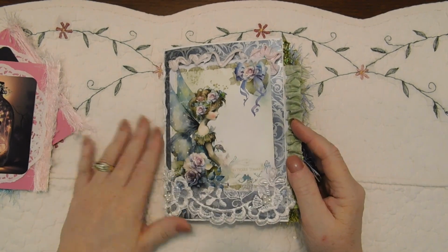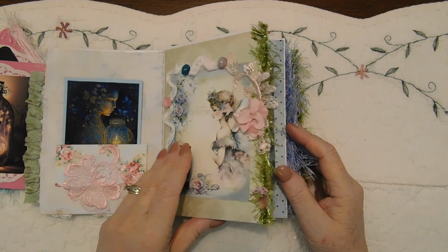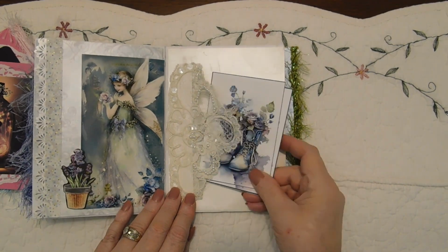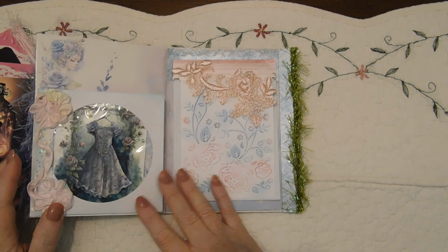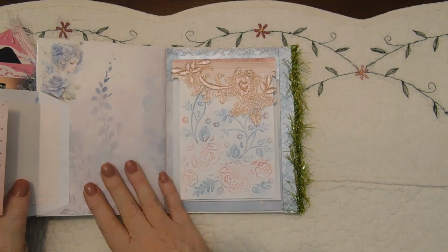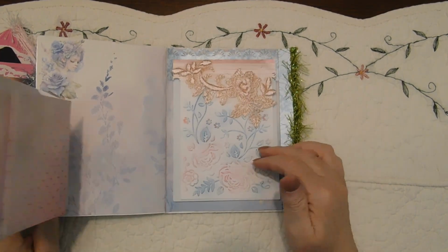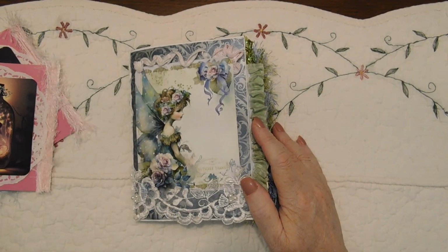So anyways, if you're looking for some fairy graphics, I certainly do have them. They're all in this collection here, and I hope you like my fairies. I'm sure they'd like to come and visit you and see what you could make with them. There are also 3 8.5 by 11s, and then there's 4 6x6 background pieces that are similar to this, and they are included. You will see the whole collection in my shop. It's there available for you.